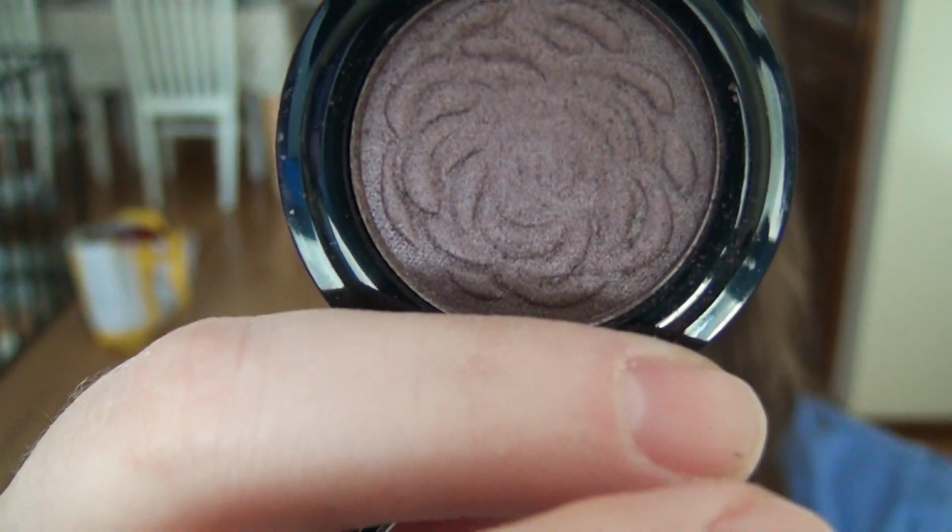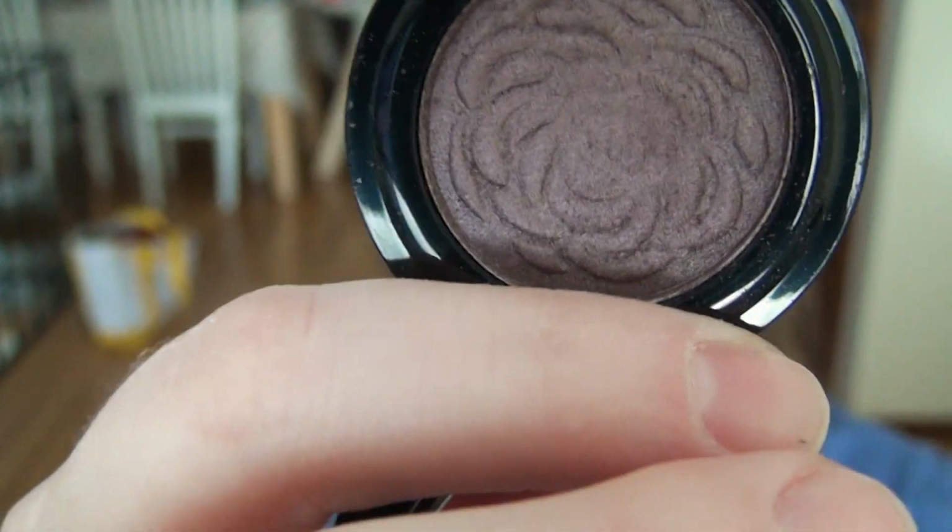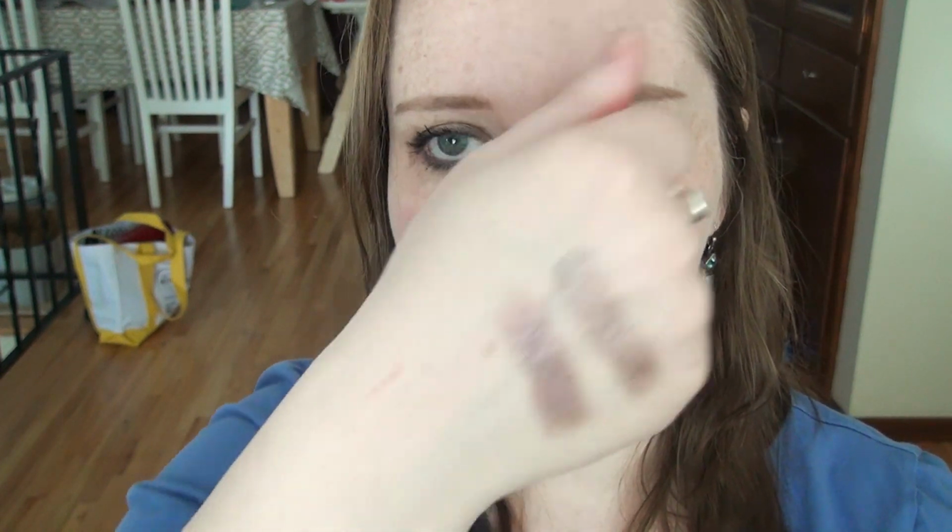So here is this one. This is a darker shade. It's more of a medium dark tone, and it is also on the plummy, purpley side, but what's really neat about this is it has a very warm undertone. So if you blend it out, you get this warm look. I didn't show you how that applied.